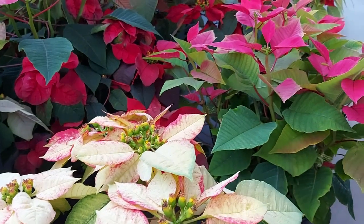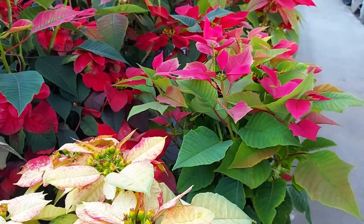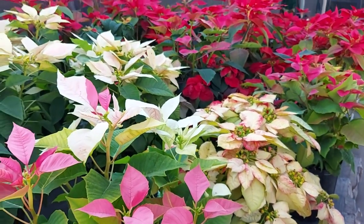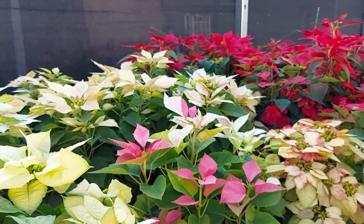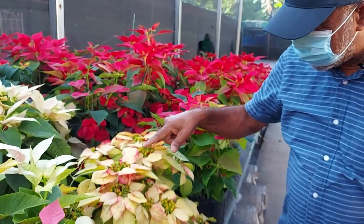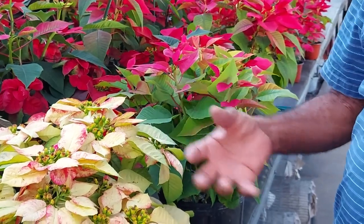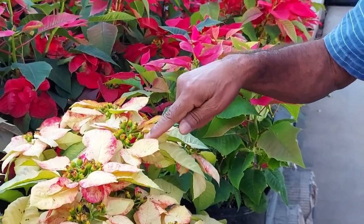What causes the change in the leaf color? Once the plant grows vegetatively from say March to about August, and you start to get short days, the plant is triggered to bloom, to flower. Again, these are the flowers in the center here. As they flower, the leaves are modified and become colored so that they can attract insects to pollinate the flowers.